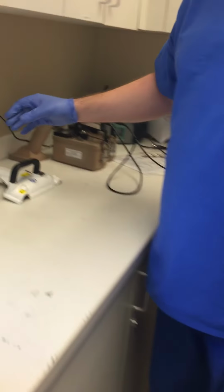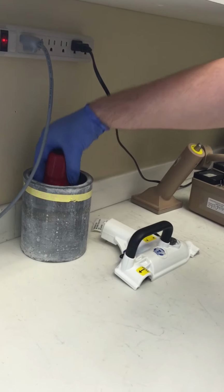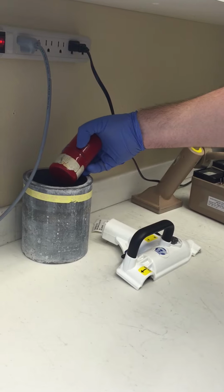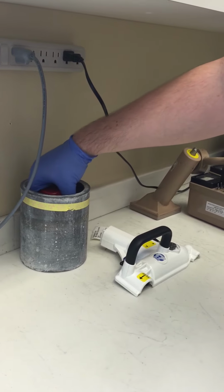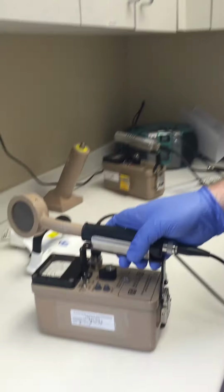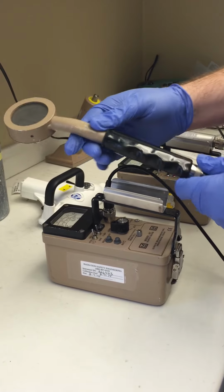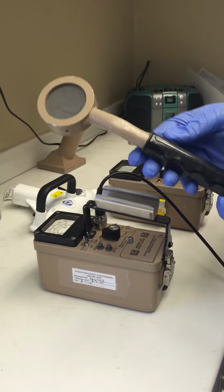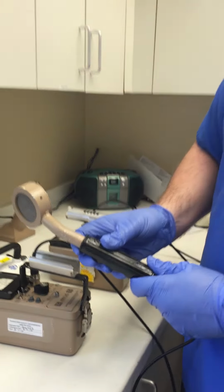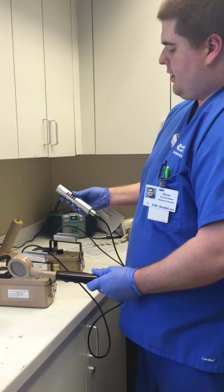And if you come over here, we have this lead cylinder, and this is our cesium source, which we use for quality control. And over here we have two survey meters. This is called a pancake probe survey meter. We use this to detect contamination. And this one we use to detect exposure.